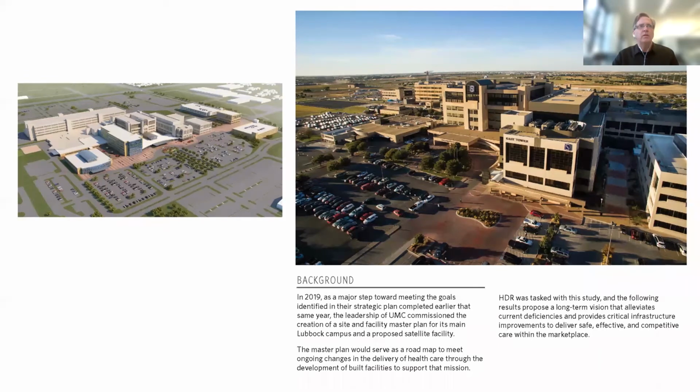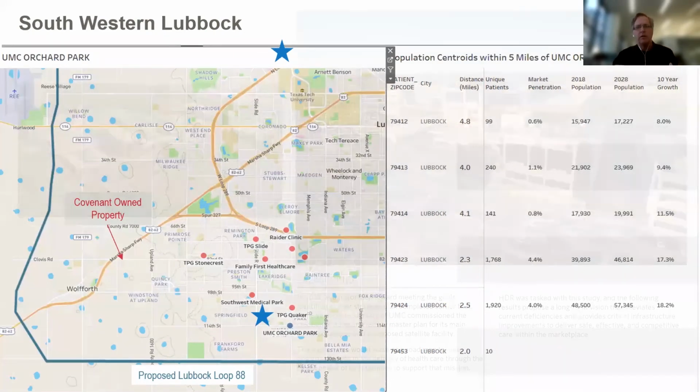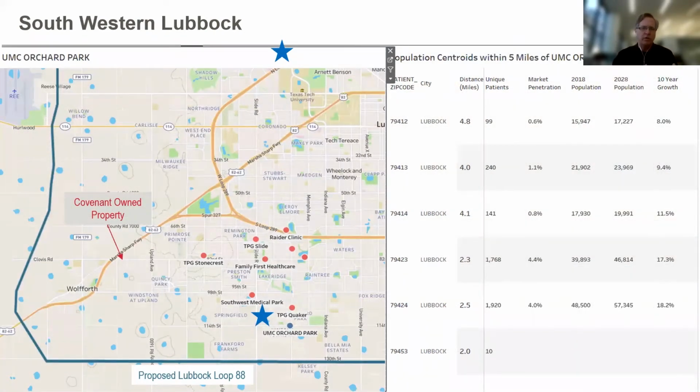And so we started to look at how they could reshape the program inside the building, and what things they could add to really enhance how they serve the Western Texas market. The other thing that came out of it is the regional growth happening in Lubbock was moving towards the Southwest. So the types of services they were looking at expanding, did it make sense to do them on the main campus, or would a satellite be a better solution?